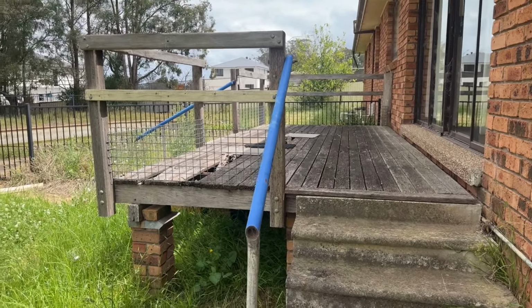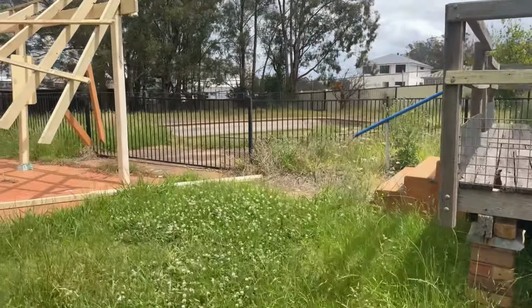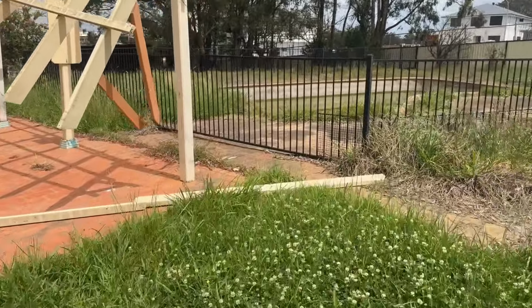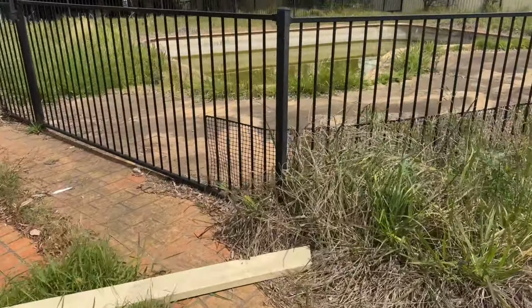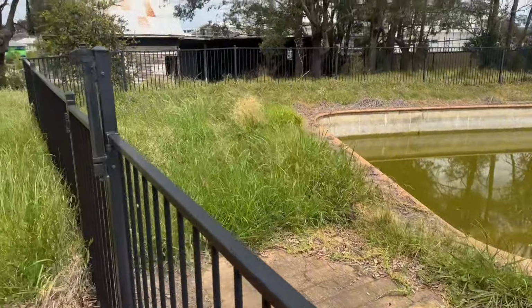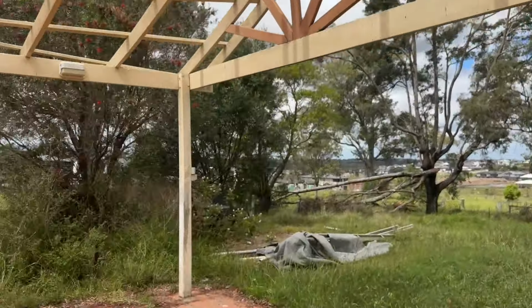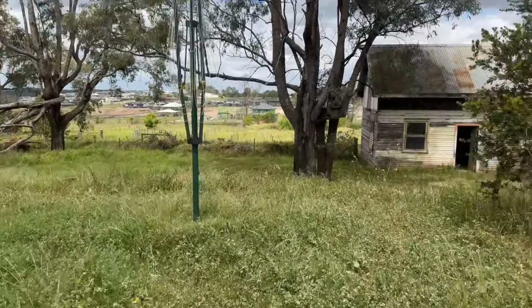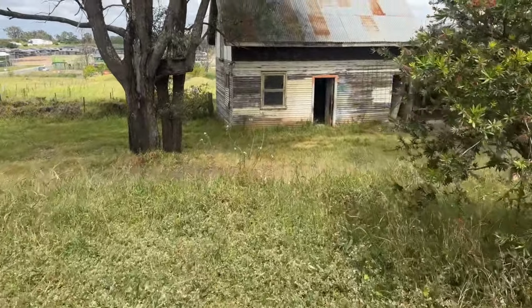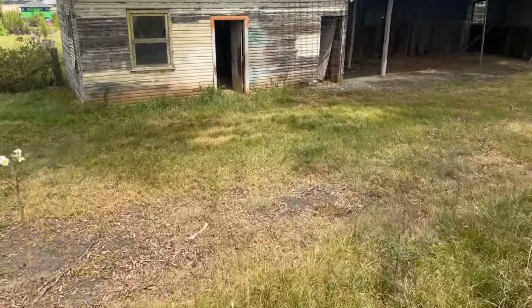Okay, so I've just come around the back of the house and they've got a little porch here at the back. And just through here, they've got a swimming pool, which has definitely seen cleaner days. And here we've got this gazebo that's destroyed. Just in a fair bit of visibility right now from the street. Let's try to get ourselves down here.